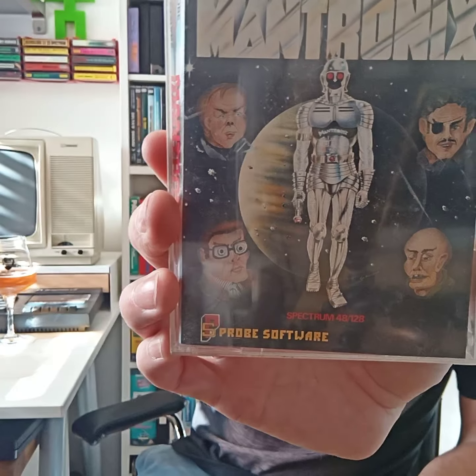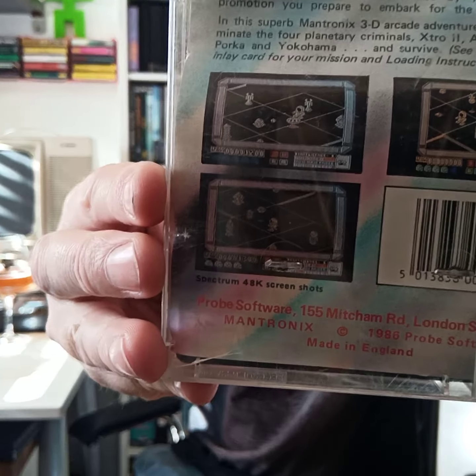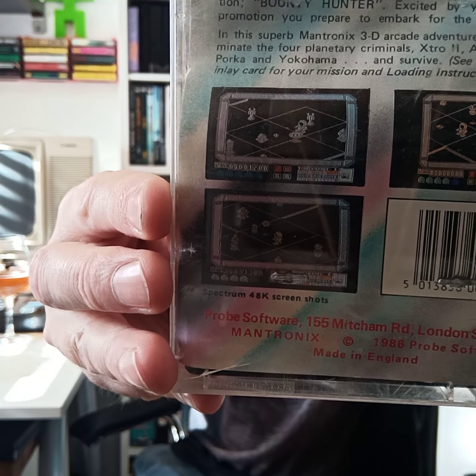Second game, I'm pretty sure I have played this, whether I owned it or not. I've got a feeling I had this on a magazine tape. I don't know which magazine tape it would have been, but Mantronics, which is kind of like a little isometric jobby. But I definitely didn't have this. I don't recognise this artwork on the cover, but I'm pretty sure that was on something like a Crash or Your Sinclair cassette tape. So again, I haven't played that one yet. Most of these I haven't played. I think just one or two probably of this batch.